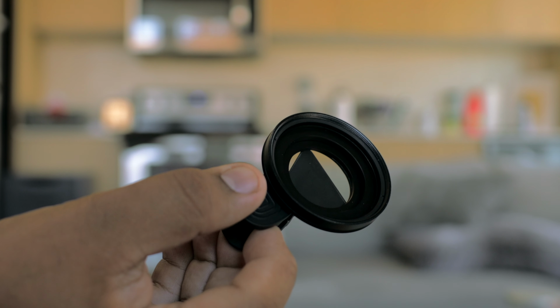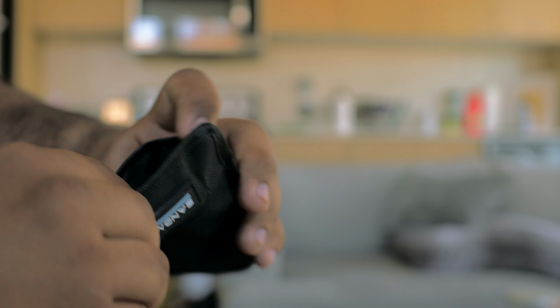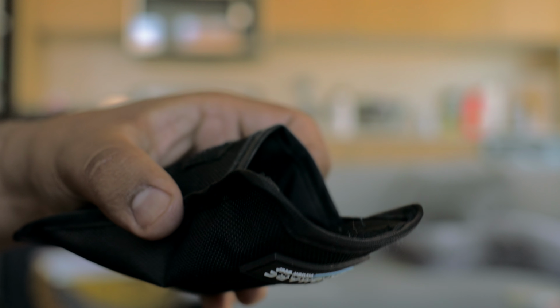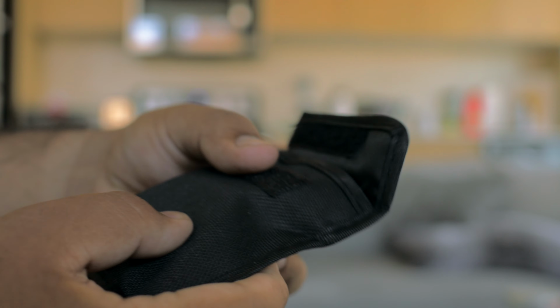It came with this little nylon bag, which isn't bad, but if it had a little rubber cap or something, that would really help protect it from scratches and things, and it would make it a little bit more confidence inspiring when I carry it around with me and try to take photos with my iPhone.